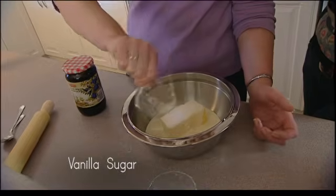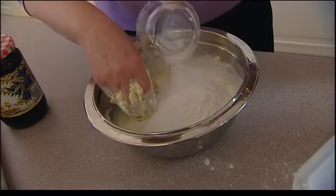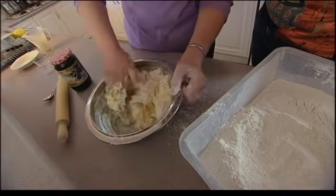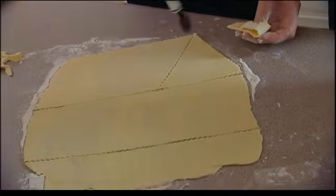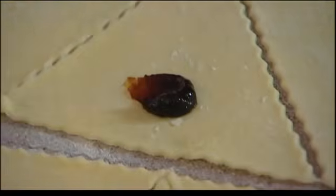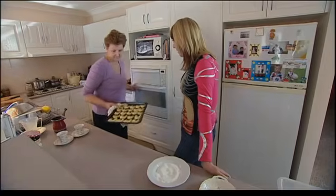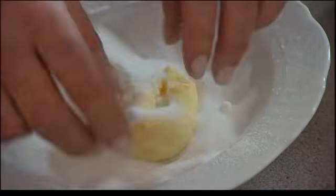Unsalted butter, cream, vanilla sugar. Then I use my hands. Plain flour and baking powder. And I make it like triangles. Put the jam. Just put a little bit on each corner. Oh, that is quite a little bit. Roll it up. Gosh, every home should smell like this. We roll them in sugar.